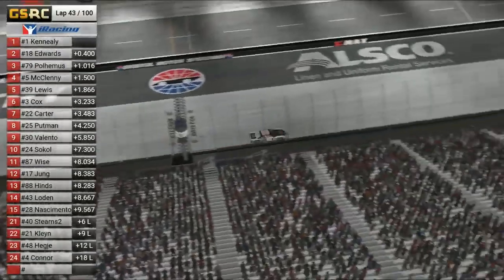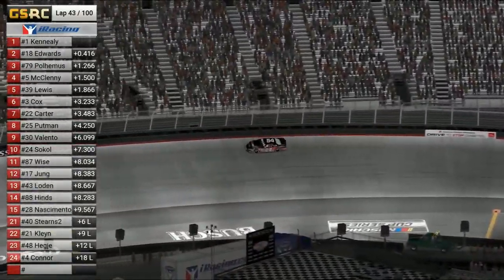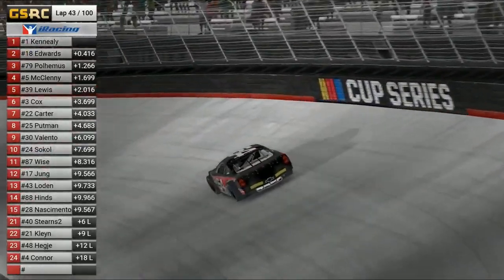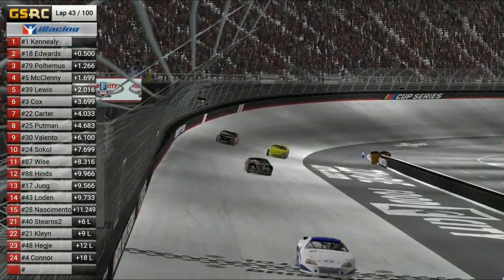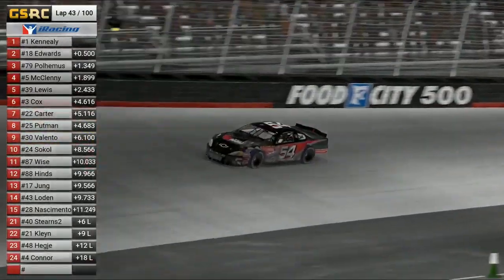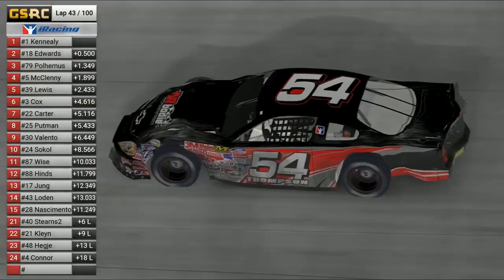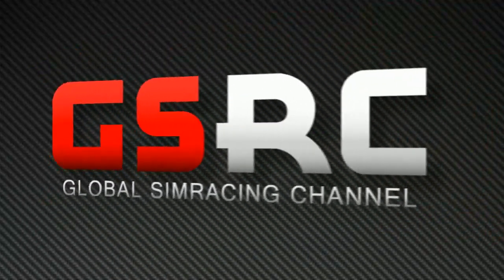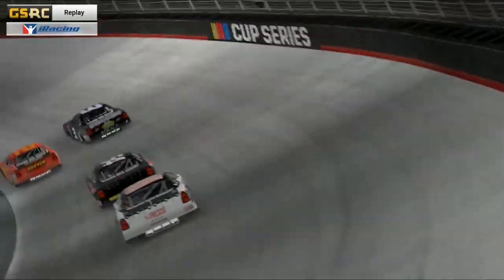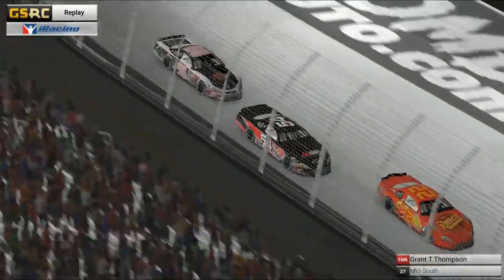Caution flag is out on lap 43. And I think Grant Thompson was in this. Grant Thompson, who had been running up inside the top 5 at one point, and he gets stacked up going into turn 1. Take a look.